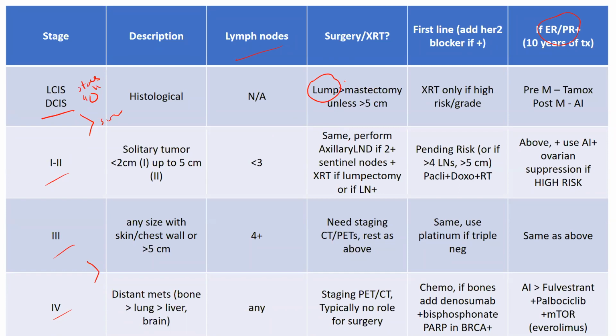So lumpectomy before mastectomy, and the reason for this is because with mastectomy, especially in these locally seen tumors, there's no survival benefit, and there's really not much of an overall recurrence rate benefit as well. So we switch to mastectomy if it's over 5 centimeters, or if there's greater than 4 lymph nodes involved. Both of these cutoffs, you're going to see time and time again. And guess what? That automatically places them in stage 3. Greater than 5 centimeters, greater than 4 nodes, automatically makes this stage 3.